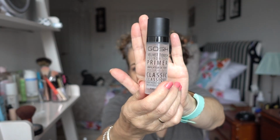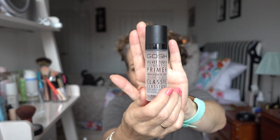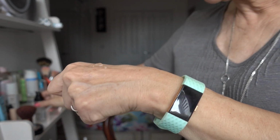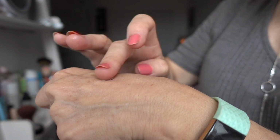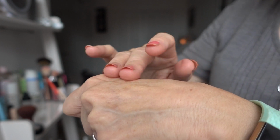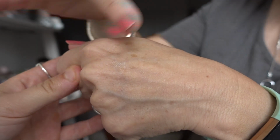The hydrating primers that I use, my 2 specific are the NYX and the Gosh, which is a drugstore primer. So I'm going to show you what this actually looks like. We won't do it with all of the primers, but I'm going to show you with this, because this was a very reasonably priced primer. As you can see, that's very much like a serum, and what that is doing is creating a really nice film. Feel it.